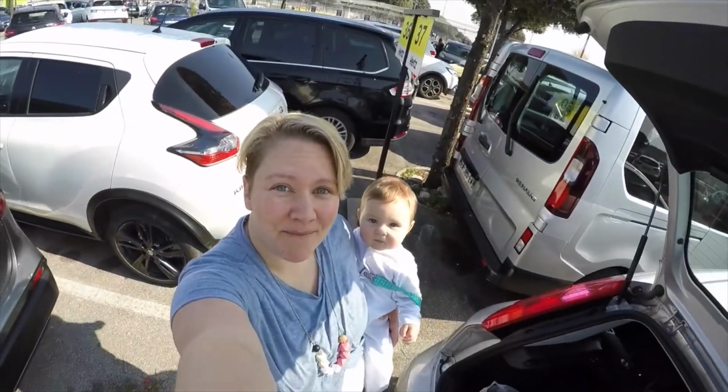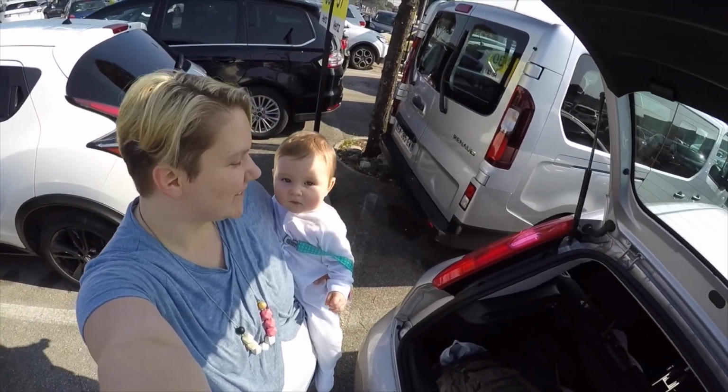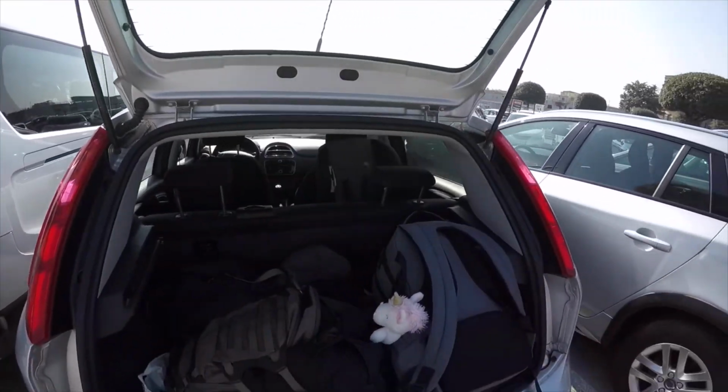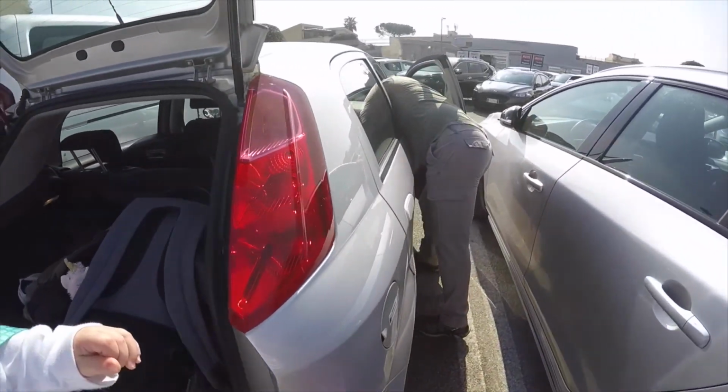We arrived here at Naples. Yay! It's been a long traveling day. Don't mind my hair, it's crazy. Here is our Fiat Punto 4-door.